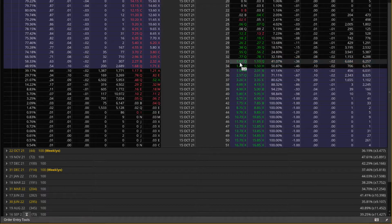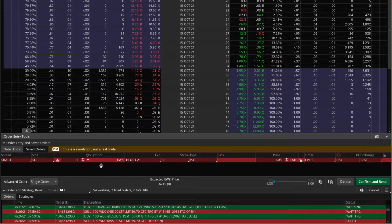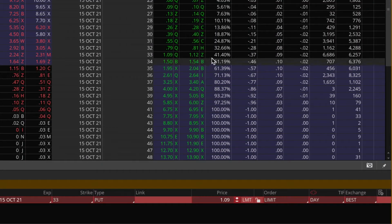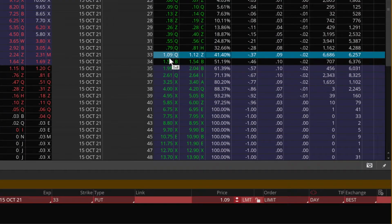So we'll click on the bid price here. That brings up the sell order down below. I'm going to sell 3 of these contracts. And the bid and ask spread, let's see, the bid is 109, the ask is 112. Very close. I like that. Obviously, there's great volume, great open interest on this ETF, so these options are very liquid. So let's see if I can get filled right around 111.